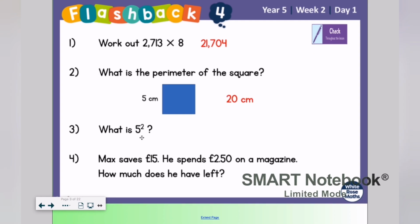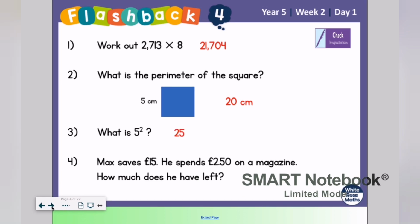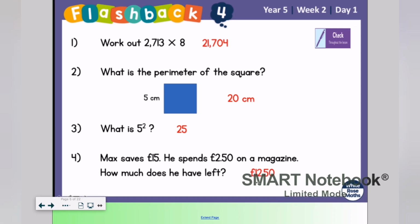Okay, what is 5 squared? What does that mean? Absolutely right, Year 5. Well done, I'm really impressed with your memory of that. It means 5 times 5. So the answer is 25. And then the last question, you had to subtract £2.50 from £15, and the answer is £12.50.